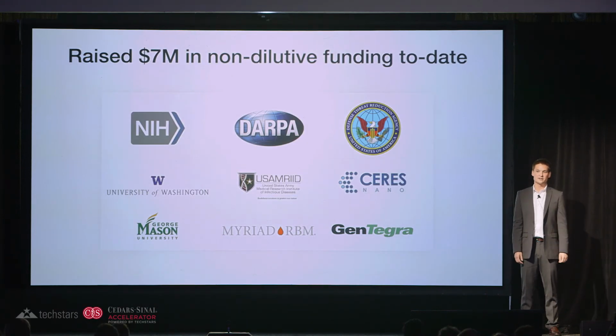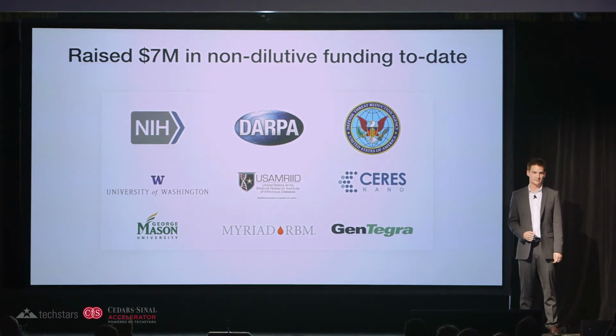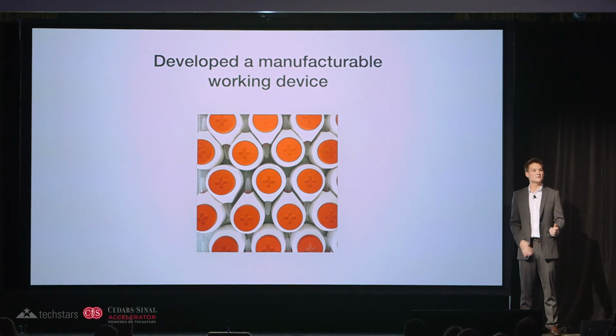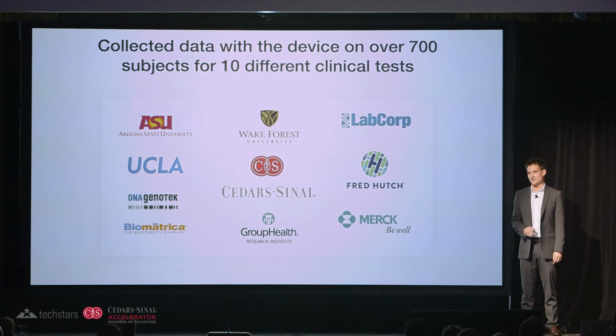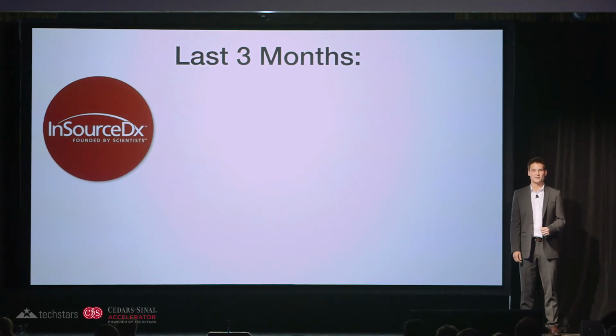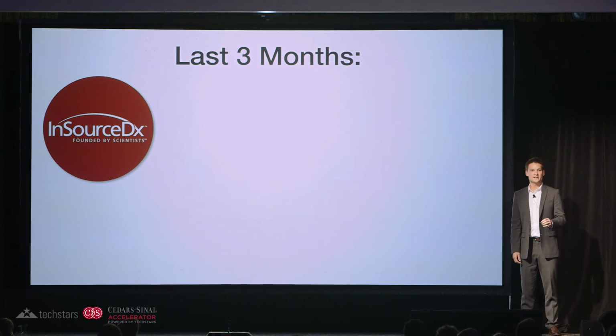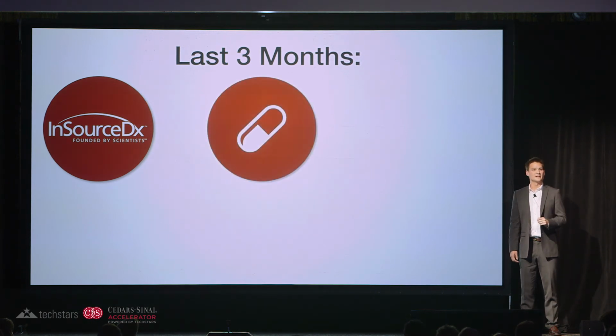In the past 4 years, we have raised $7 million in non-dilutive funding, working with leading scientific and research organizations. We have developed a manufacturable working device. And we've collected data using that device on over 700 subjects for 10 different clinical tests. But in just the past 3 months, we have signed a strategic partnership for commercial use of our device next year. We have started a project with Merck to evaluate use in clinical trials.